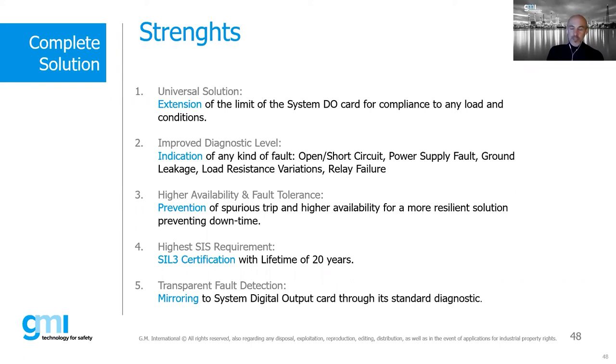Can stand in the CL2 application for a very long time, and lifetime is up to 20 years, which is a very, very interesting time. And an important feature of our smart relay, the transparency of the field fault through the mirroring functionality of our barriers or smart relay, allows significant savings in terms of installation and wiring cost.